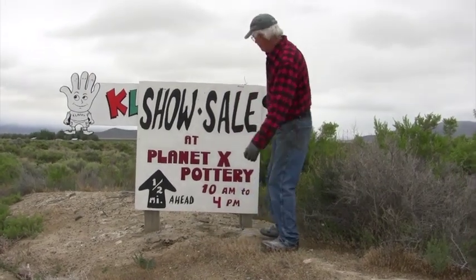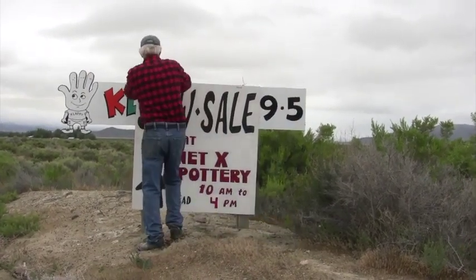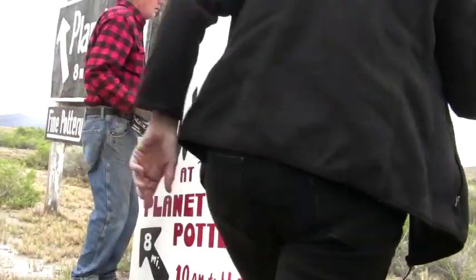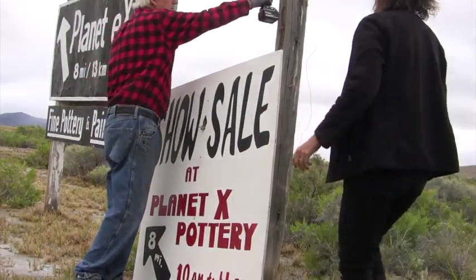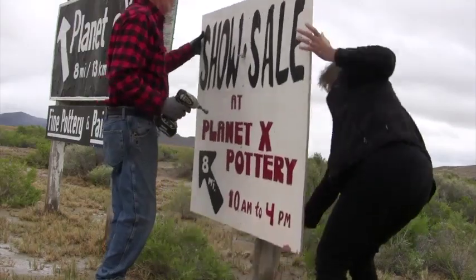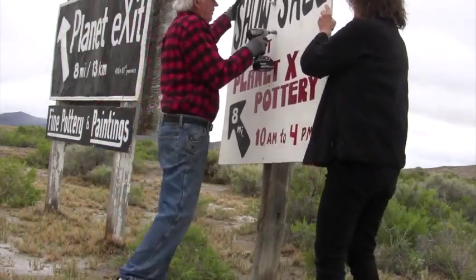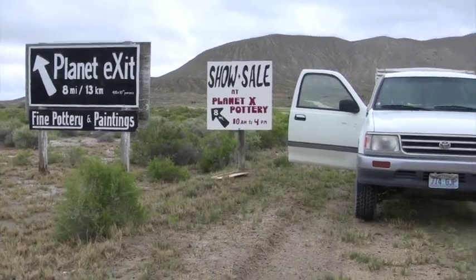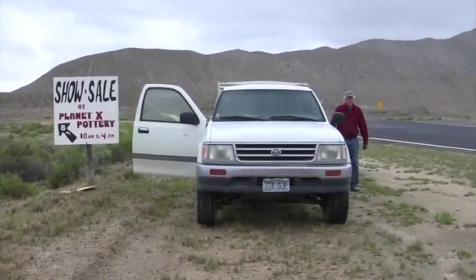Close enough, huh? All right, where to next? Town. All right. Just put it up there. I'm going to try to drill it in right there. Are we going back?